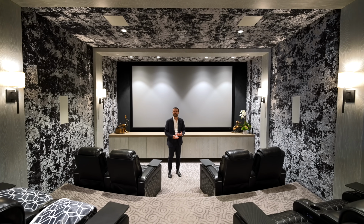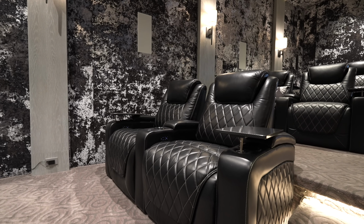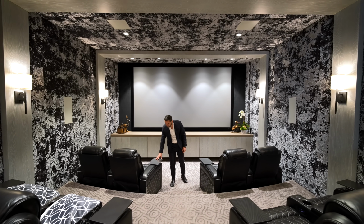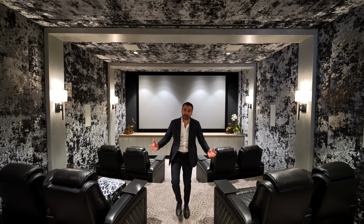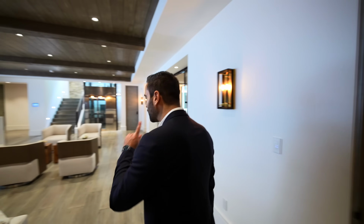I was gonna say it's a contemporary take on a movie theater, between the wall coverings, these leather recliners with the diamond pattern, and even these, I wanna say, coffee tables are carbon fiber, by the way. Yeah, very cool. Cool touch. And yeah, this is your movie theater. Now let's go back in so we can go to the other side.